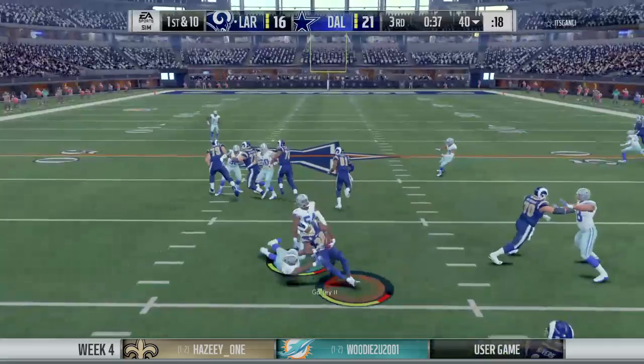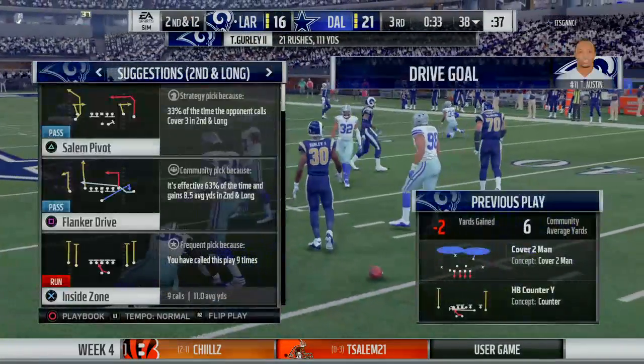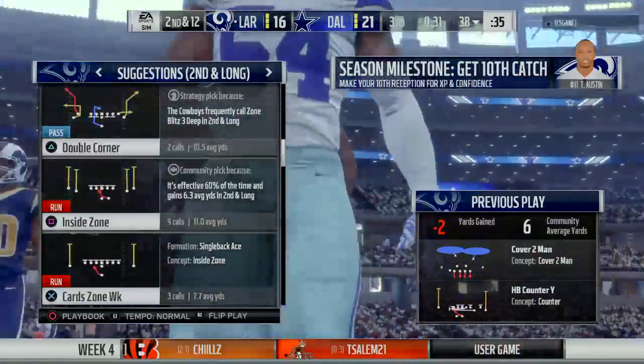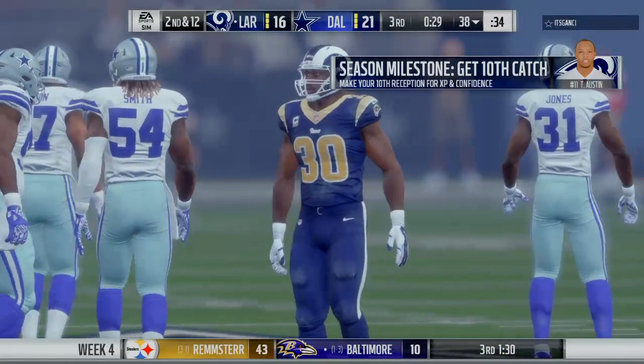On first down, it's Gurley. And maybe a measure of revenge there. He's had his way in this one, but this time they get him behind the line. It'll wind up being a loss of 2, and it'll be 2nd and 12.